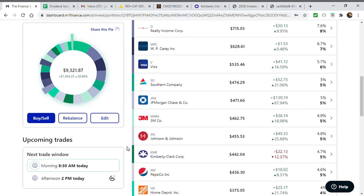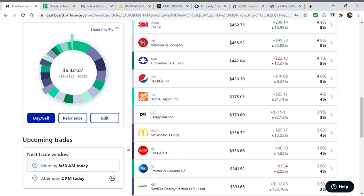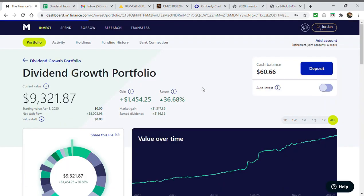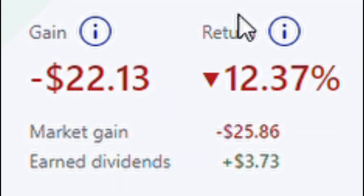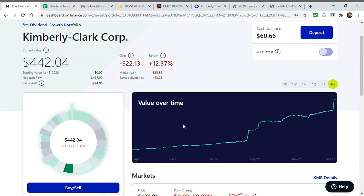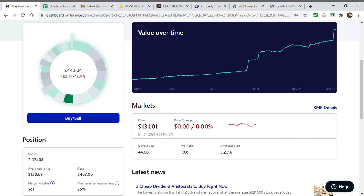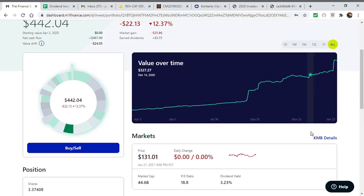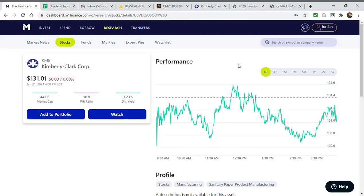But let's go ahead and get started, and let's look into Kimberly-Clark, and let's talk about the company that I lowered to increase my position in Kimberly-Clark. Kimberly-Clark is now 5% of my portfolio. I'm currently down on it, about 12.37%. And I currently own about 3 1/3 shares. And I own it at an average price of $138.69. And as of today, it trades at $131.01.